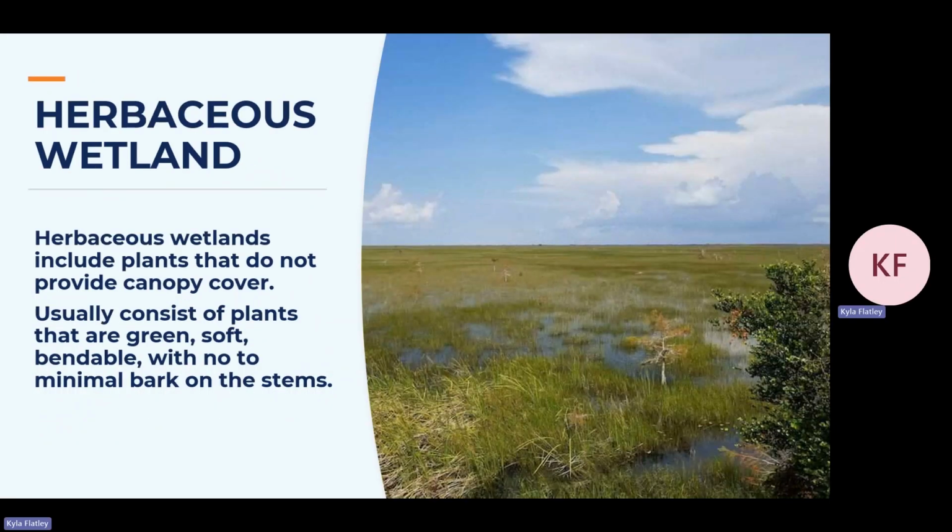Herbaceous wetlands include plants that do not provide canopy cover. They usually consist of plants that are green, soft, and bendable, with little to no minimal bark on the stems. This area can be prone to flooding.